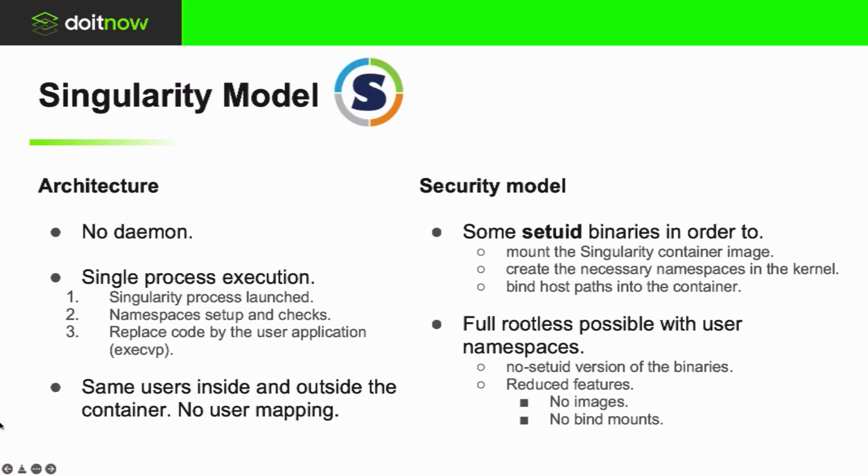Then we have Singularity, that during all these years it has been the contender for HPC. Okay, it has been the most popular container technology for HPC. Okay, it doesn't follow the root-owned daemon. Instead, it is a single binary execution that follows a fork and exec model. Okay. Singularity process is launched, and then it replaces the application, it is replaced by the user application containerized. Okay.